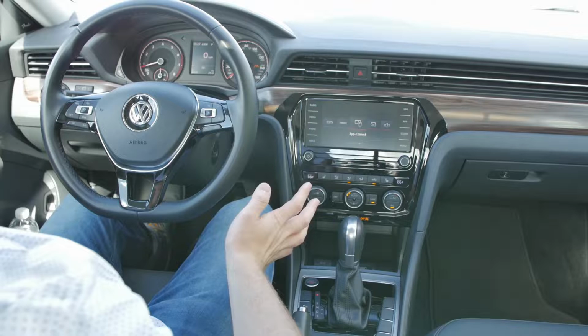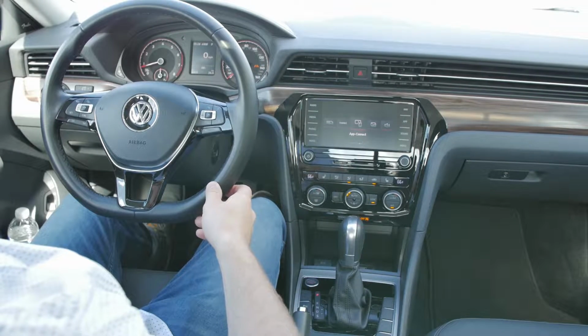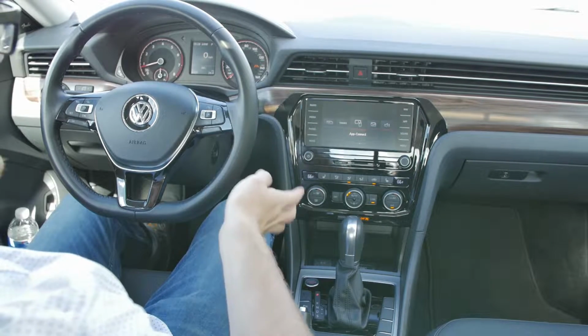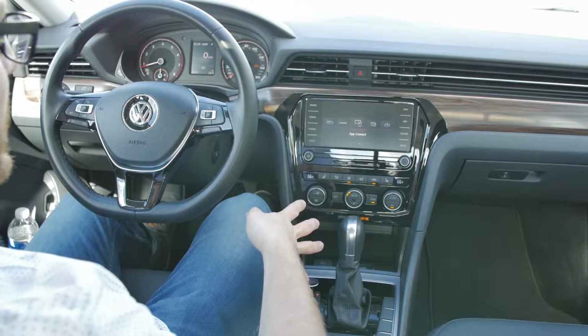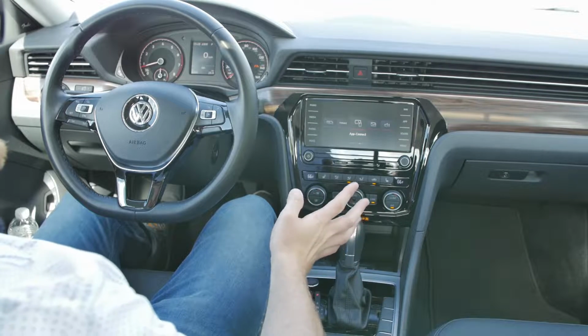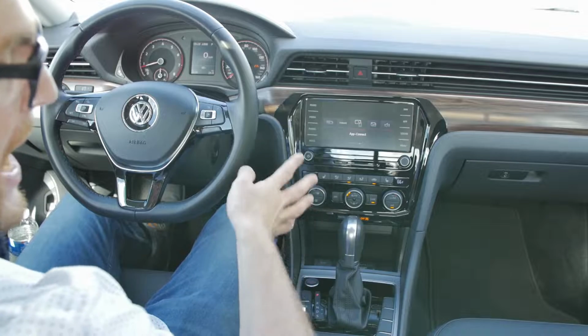So the Passat is pretty plain Jane on the outside, and unfortunately things don't really get all that much more exciting here on the interior. In fact, my camera guy Kelso was hopping in to film some B-roll of this interior, and he hopped out and asked me, is this the base model of the Passat? And that doesn't exactly bode well for Volkswagen, because this is the fully loaded SEL model.